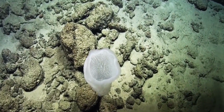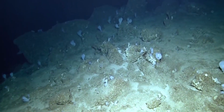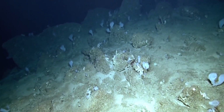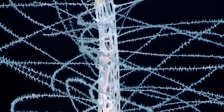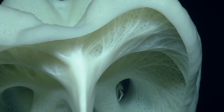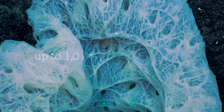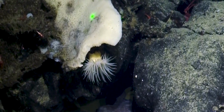In the deep sea, vast fields of white sponges create gardens on the seafloor. These gardens are primarily composed of glass sponges, which are known for their beautiful, intricate silica skeletons. These sponges are often the first organisms to colonize new, barren areas of the ocean floor, providing a foundation for the development of deep-sea communities. Deep-sea sponge gardens can cover up to 1,000 square kilometers, providing important habitats for deep-sea organisms.